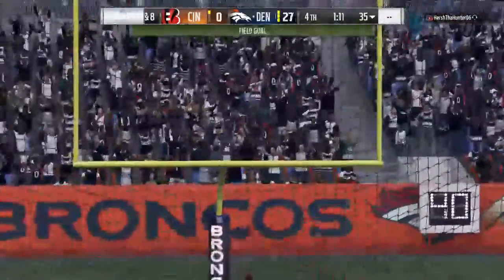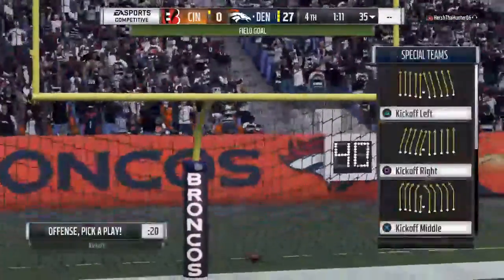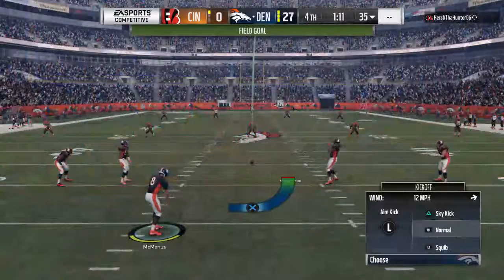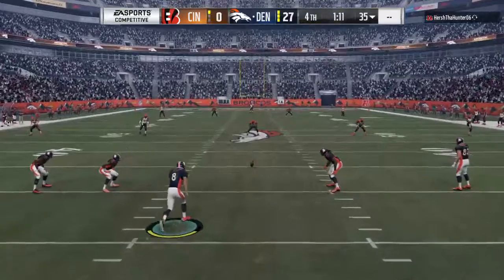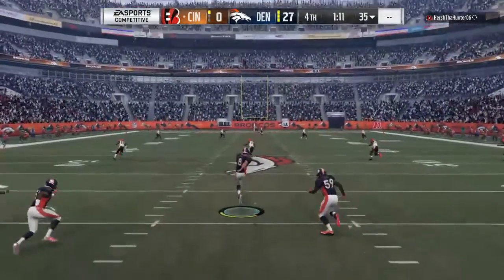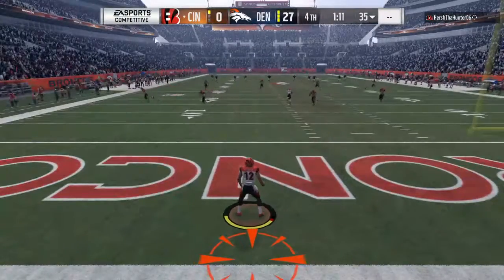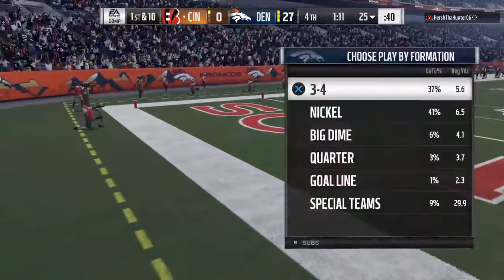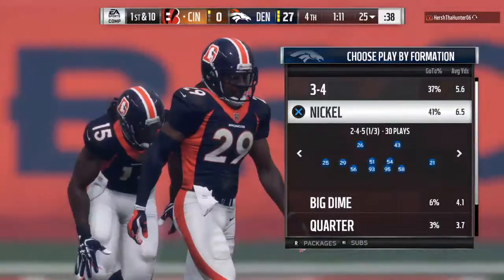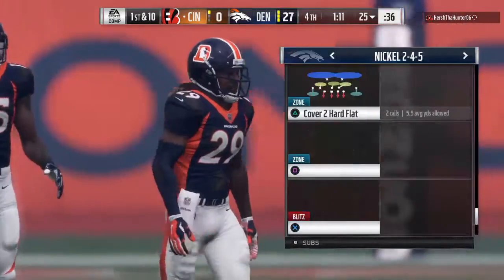And he has got it from 55 yards away. That was never in doubt. It's really something. Even when he's hitting these from big-time distance, he manages to put them right down the middle, doesn't he? No doubt about that one. Never a doubt. And this is no extra point. That's 50-plus. And that's the definition of splitting the uprights.